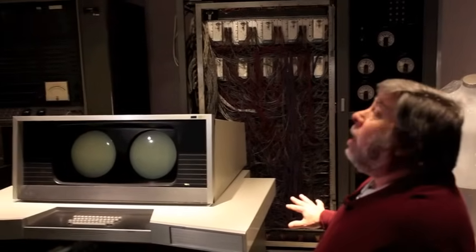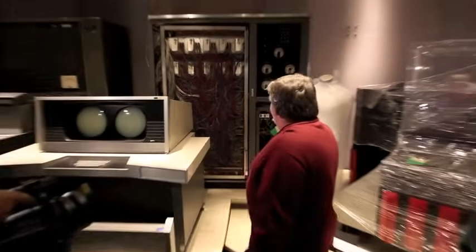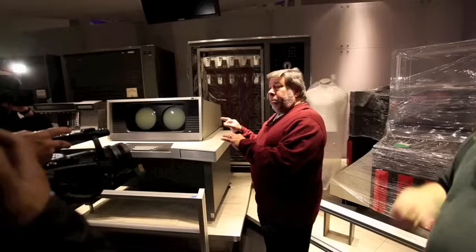But this was pretty much the most expensive computer in the world. I think back then it probably cost tens of millions of dollars in today's dollars. So it was very expensive. One of the things that Seymour Cray pioneered was making computers extremely fast. That's why they're called supercomputers.